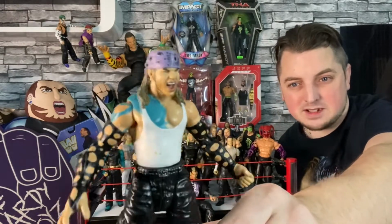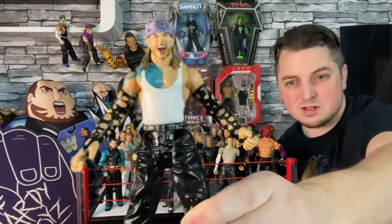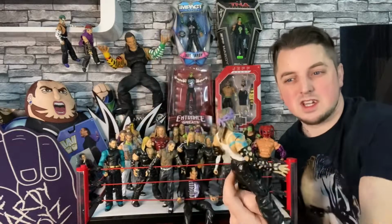Another one that I really like from the really early days, this one. You had the body paint on him, you had the bandana. See that around the back of him? Yeah, I always like this one. I think he won plenty of Royal Rumbles back in the day.